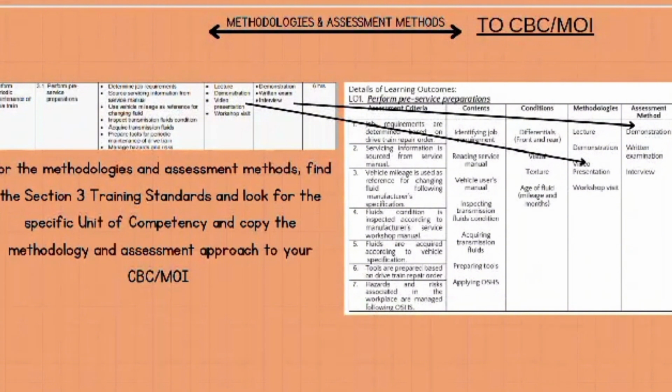Sa methodologies and assessment method, to CBC po is for the methodologies and assessment method, find the section 3 of the training standard and look for the specific unit of competency and copy the methodology and assessment approach to your CBC or MOI. Sa nakikita po natin, mahahanap po ang methodologies and also the assessment methods sa section 3 kung saan nakalagay ang methodologies like lecture, demonstration, video presentation, and etc. And also the assessment method, we have demonstration, written examination, and interview.